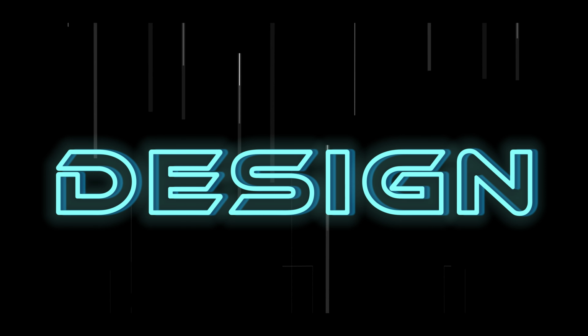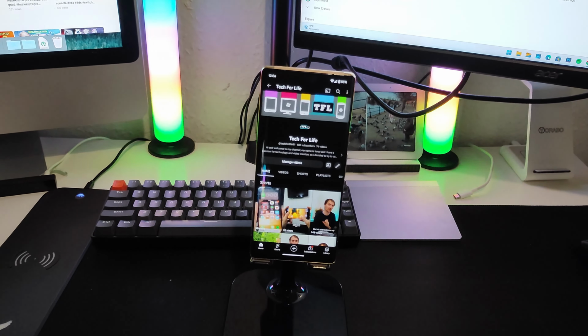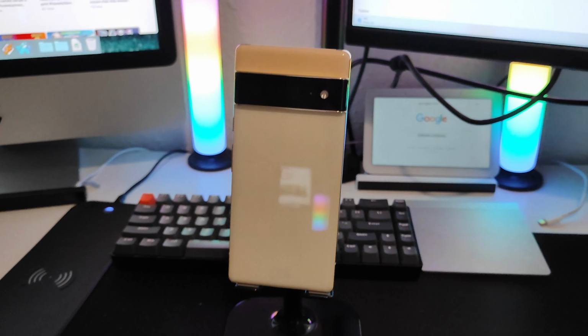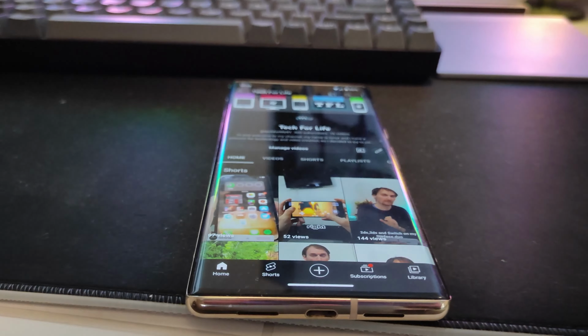Design. I'm happy to say that this design now belongs to a Pixel, and it's a design you will probably recognize. It's beautiful, it's modern, and I love it. You get a curved screen. For those who are not a fan, I'm sorry, I'm a fan of curved screens, but overall it's a beautiful design, 10 times better than any iPhone design.